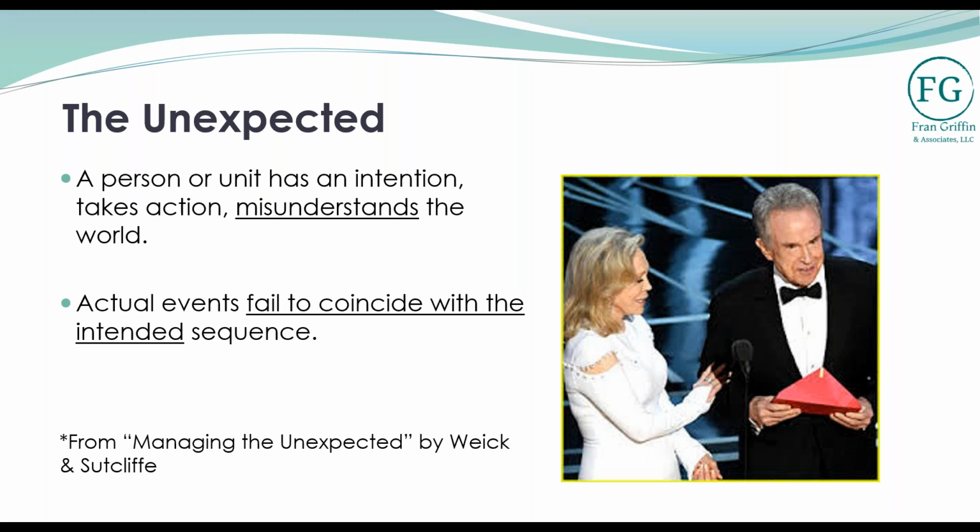The two actors who were reading it, though, Warren Beatty and Faye Dunaway, hadn't seen it before, so when they opened it, if you have seen clips of it, there was a pause. So Faye Dunaway opens it first, and there was a very interesting interview with her afterwards. When she opened it, she said she knew that something wasn't right, but she couldn't figure out what. And she was looking at it, and she just knew something wasn't right. Now, what was not right was it was listing the name of an actor and the name of the movie that they were in because it wasn't the Best Picture card. And she didn't know what to do.